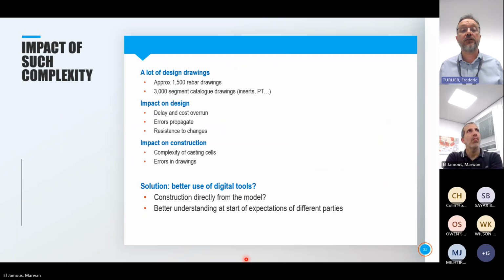The impact of such complexity is a lot of drawings: about 1500 rebar drawings and about 3000 segment catalog drawings. For each of the 1000 segments, we have a catalog which gives the various drawings, the inserts, etc., and the post-tensioning that is required to build this particular slice. So on average, 3 drawings for each segment, which is a lot for what should be a repetitive structure.